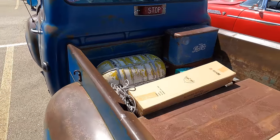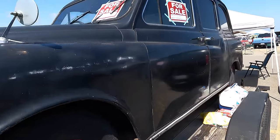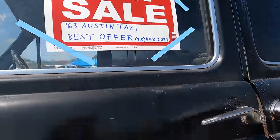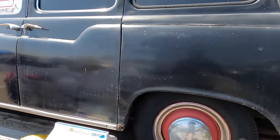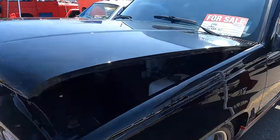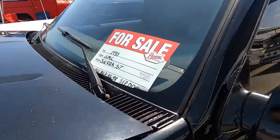Very cool Studebaker pickup. Found a London taxi. This one's a 63 Austin. This is a cab. London looks pretty cool. Right hand drive. Interesting OBS pickup GMC, 17,000 on this one.